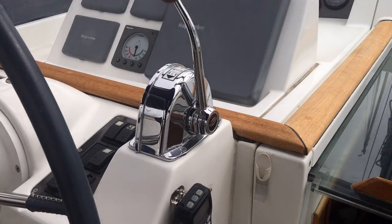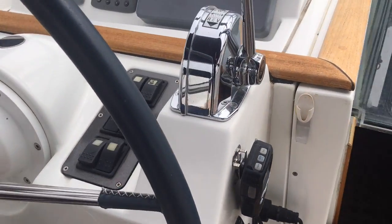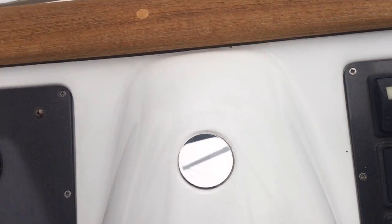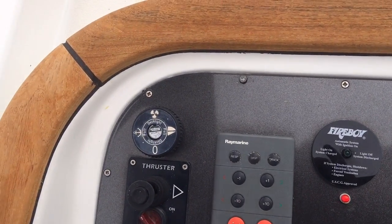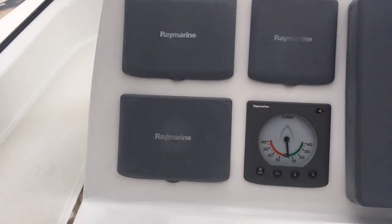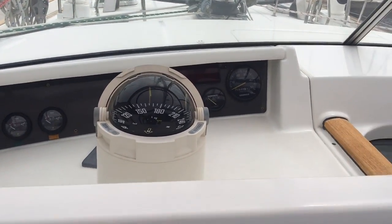The next thing is you've got your full RAM mic, you've got your additional autopilot here. All of these switches that you see here run the head sail up front. Coming across, you have an autopilot here. You've got your bow thruster here. Excellent. This is your RL80C, which is color. And then you have your wind instrument, and you have your two other instruments here.